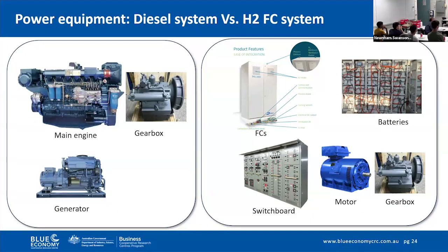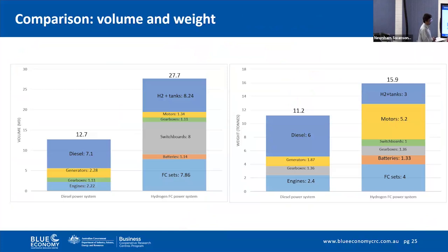And power equipment for diesel system is quite easy: main engines, gearboxes, and generators. But for fuel cell system, we need to have fuel cells, battery packs, switchboard, motor, and gearboxes. That means more equipment means more complicated system. The vessel design is very sensitive to the size and the weight of the system.